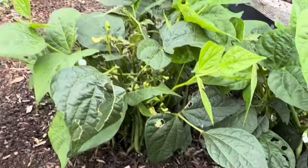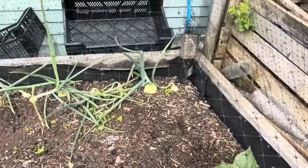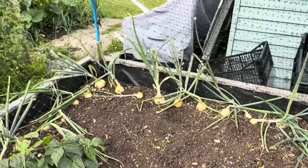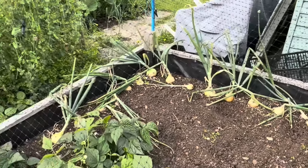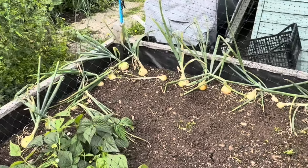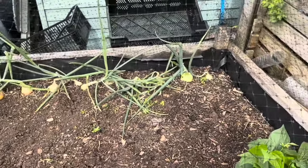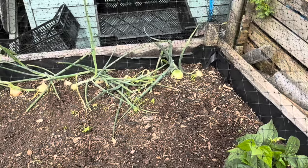So when I've cleared out these onions, I've got some cabbages that can go in here, ready for autumn harvest, and it's going to take me 2 seconds to prep this area.